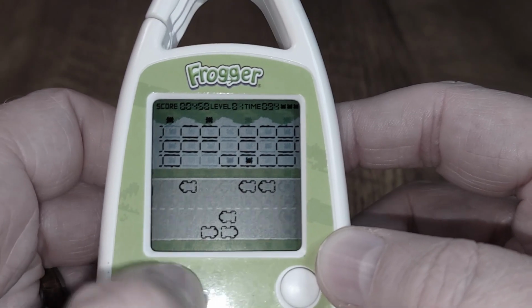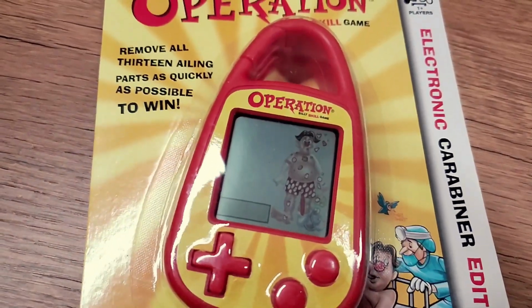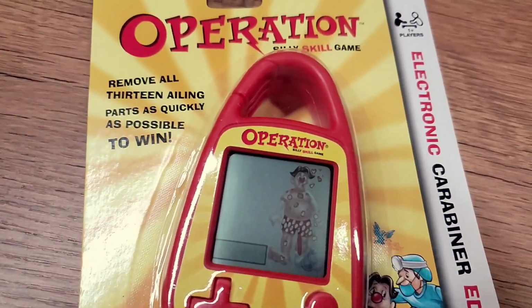But when I picked that one up, you know how Amazon works. Like, if you like this, you might also like these other things. And I came across something that was so bizarre, again, I couldn't not buy it to check it out. This is another one of those carabiner games, but this time it's the board game Operation as an electronic video game carabiner, hang it on your bag kind of thing.